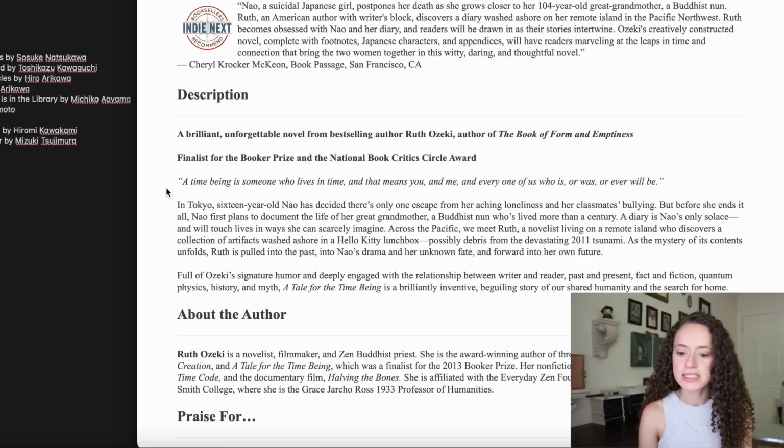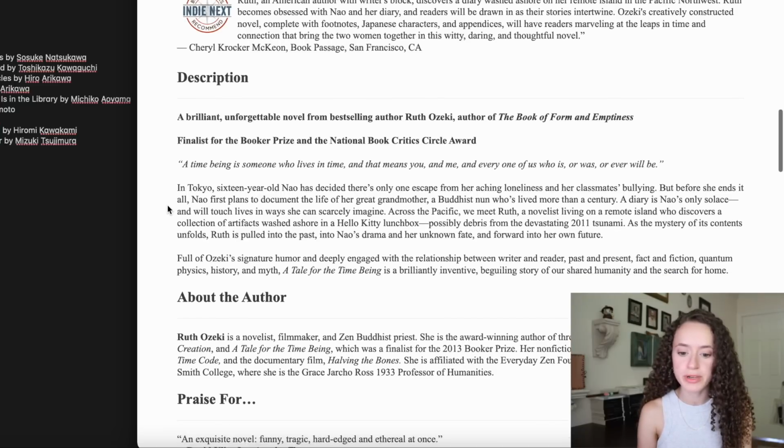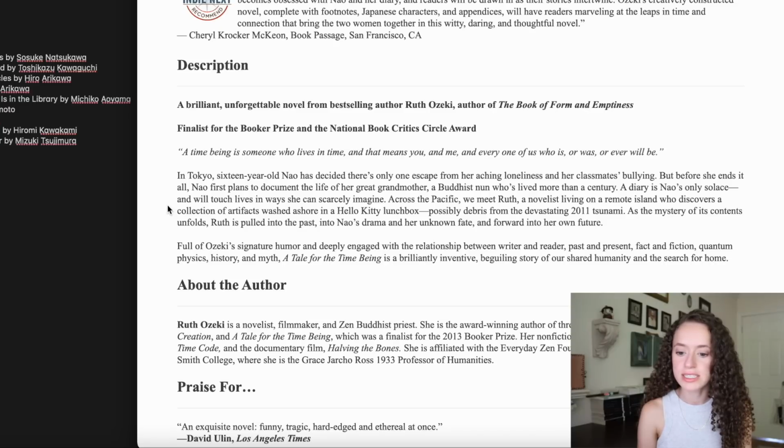A time being is someone who lives in time, and that means you and me and every one of us who is or was or ever will be. Oh, I think that's a quote from the book. In Tokyo, 17-year-old Nao has decided there's only one escape from her aching loneliness and her classmates' bullying. But before she ends it all, Nao first plans to document the life of her great-grandmother, a Buddhist nun who's lived more than a century. A diary is Nao's only solace, and will touch lives in ways she can scarcely imagine.